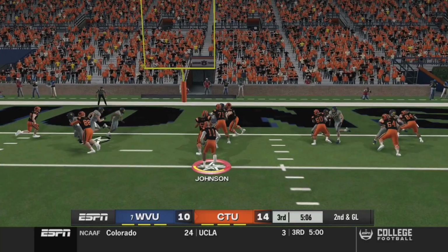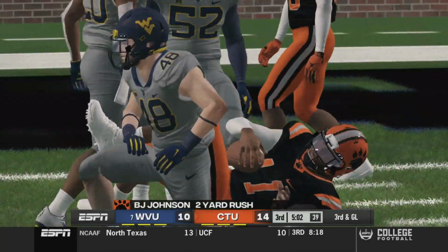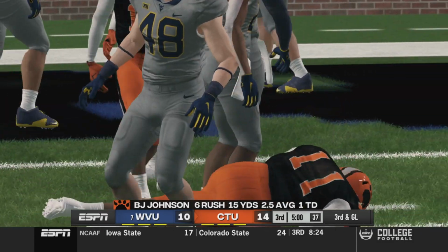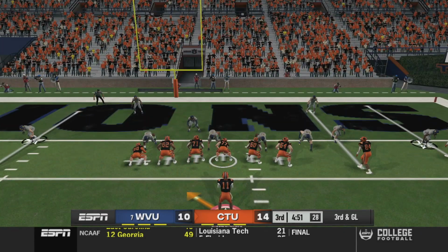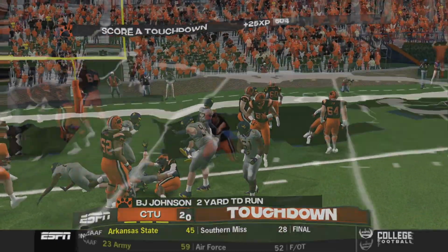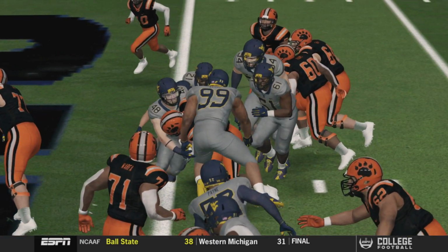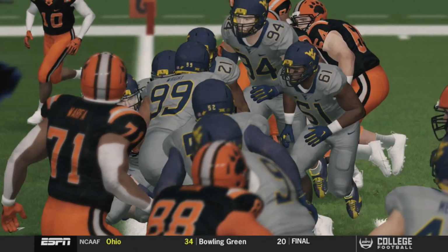B.J. Johnson on a 2nd and goal. This is a keeper again. He gets tackled at about the 3. It's a gain of 2. And now here is Johnson once again, 3rd and goal. He tries to take it up the middle again. This time he cuts back a little bit, and he will get the touchdown. It looks like the ball just crossed the plane.